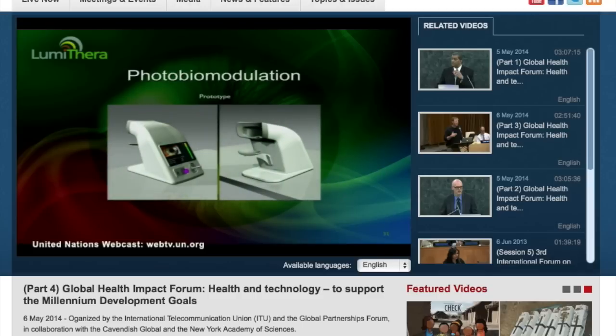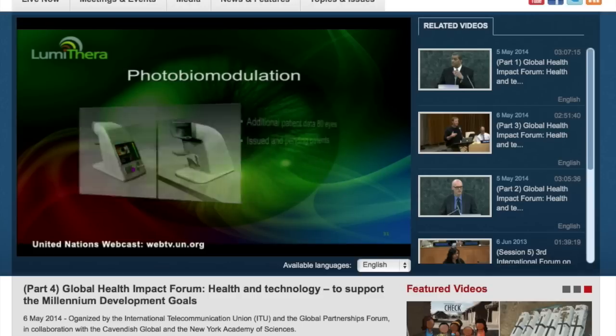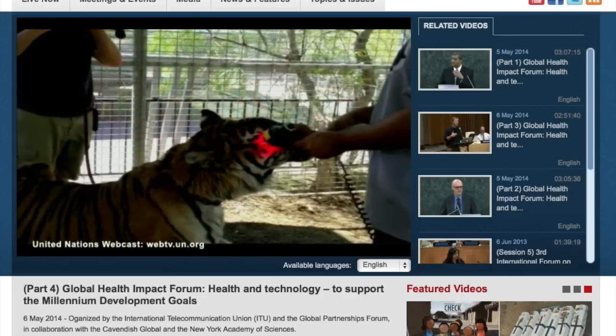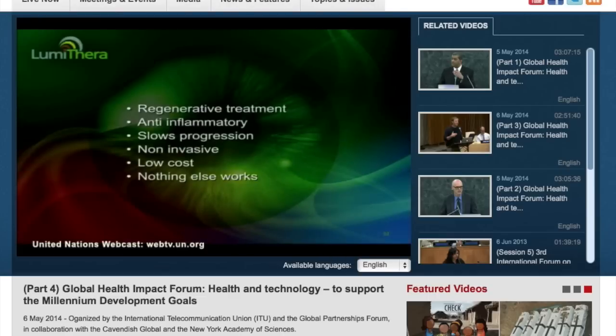We have a prototype device we need funding for. We've done another 80 eyes, not in the trial. We've got issued and pending patents. Here's a patient being treated. It's another animal. Here we go.